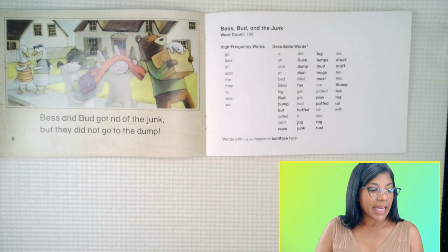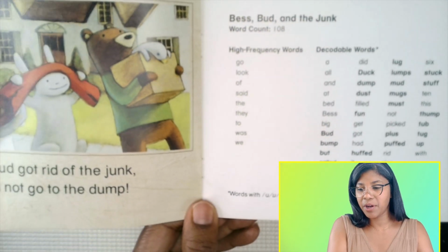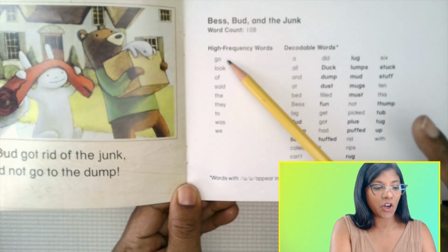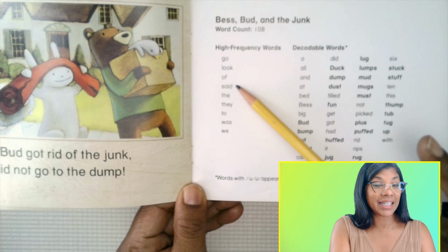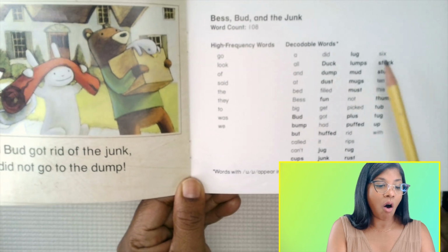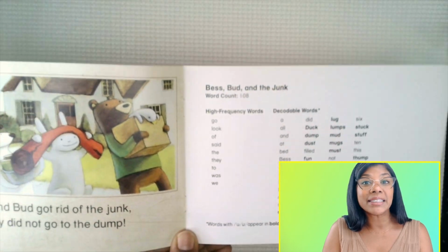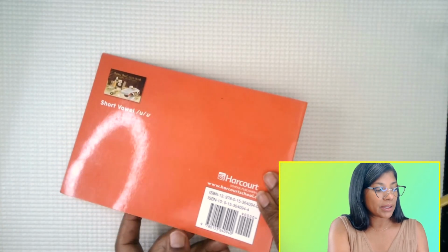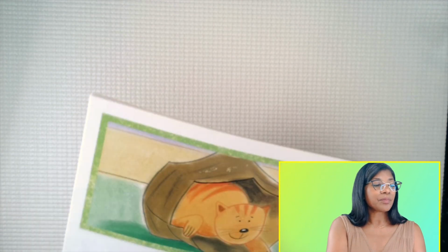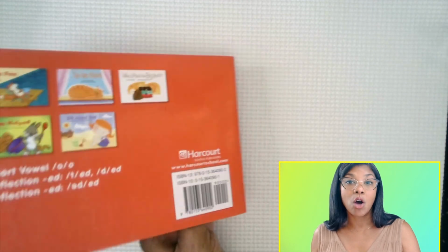Very good. And here are the high frequency words. I'll bring it up a little closer to the camera. We went over all of these words together. Go, look, of, said, the, they, to, was, and we. And here are all the words that we had to decode and try to sound out. Wow, friends, that was a lot of words. And so that was our short U exercise. We're going to move along now to our short vowel O.